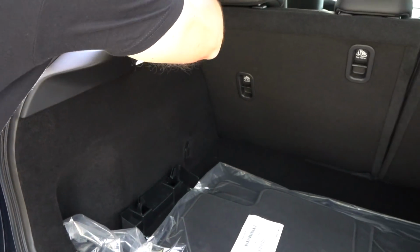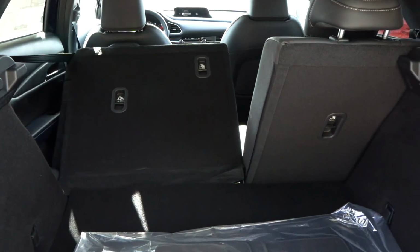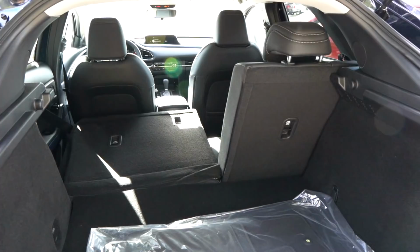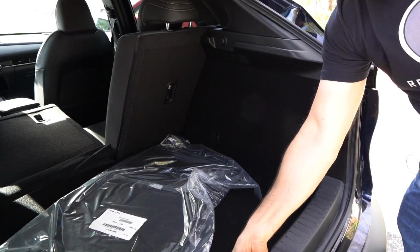You can fold the seats down. It's the same system. Push it down, and then of course, you're going to flop it down. There you go. Just to give you an idea of what that looks like. The amount of room is great. Let's pick this up and see what we have.